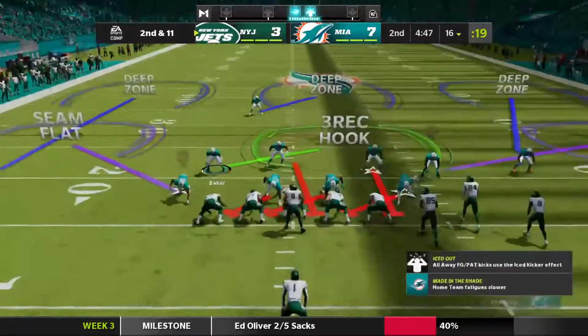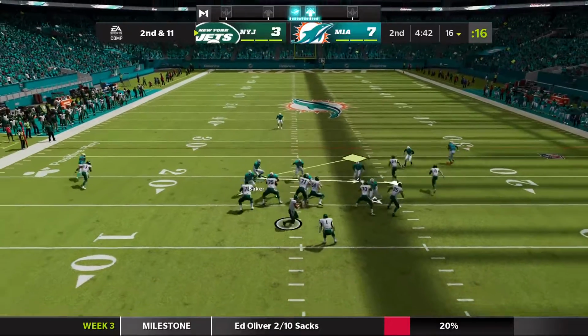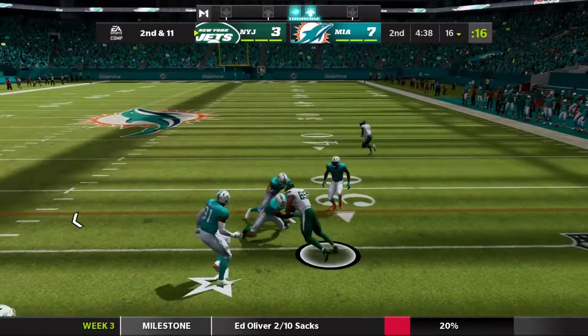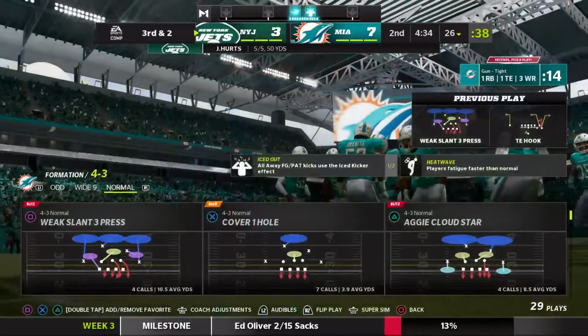Second and 11 now. Another try after the first down sack. Hurts. And this completes a Henry over the middle. And there's a completion to the tight end.